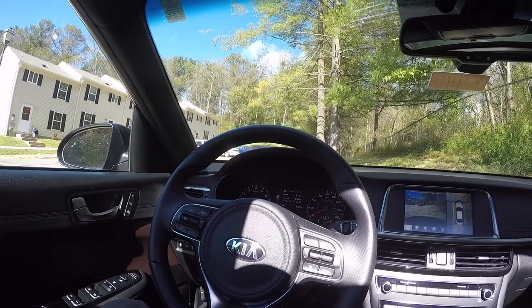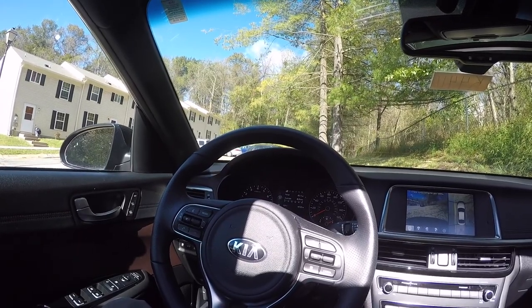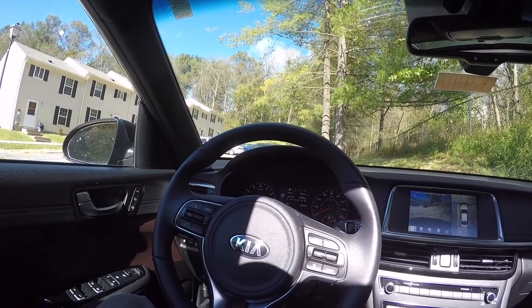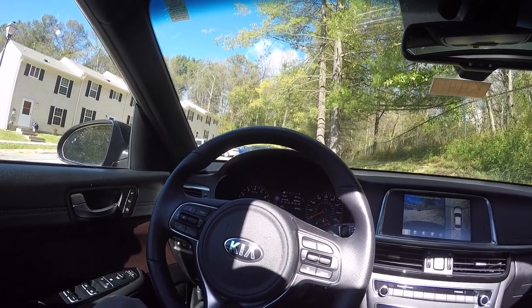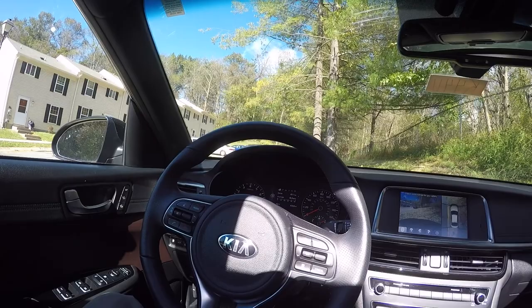So with that being said, let's take it to the park. I'll give you an overall view of the outside and give you a little bit more details on the inside and how it drives, how it feels, and all that good stuff. So, sit back and let's go.